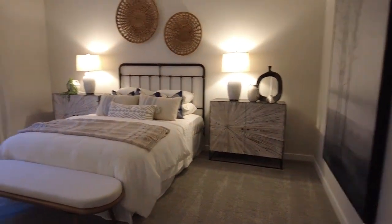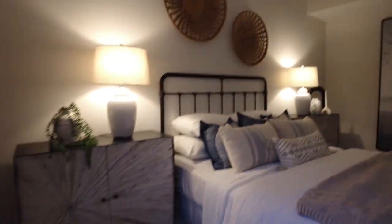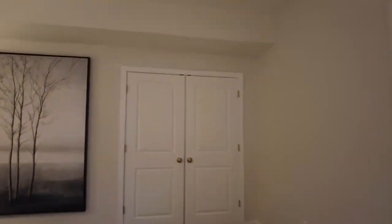I love the added butler's pantry, kitchen area you could add to it, I'm sure is an option. And then it has its own full bath and then another bedroom down here with a large closet. So if you had an additional child or friends coming over, guests to stay at the house, you know, a house like this in Gainesville, Haymarket, Ashburn, probably $1 million.